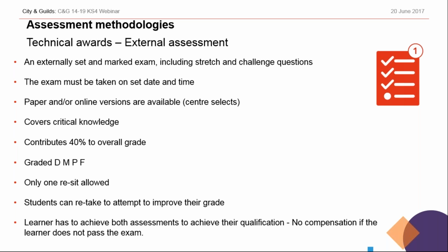There will be paper and/or online versions that will be available. The centre can select which version you require. It is important to note that a centre cannot apply for both paper and online for the same learner. The external end test will cover the critical knowledge and will tend to focus on content that can't be observed naturally in a practical setting.